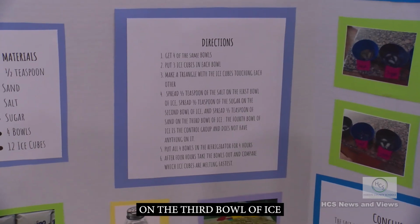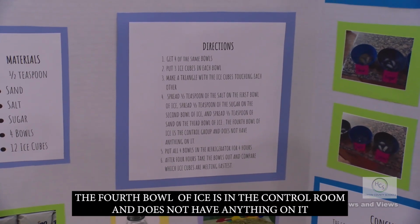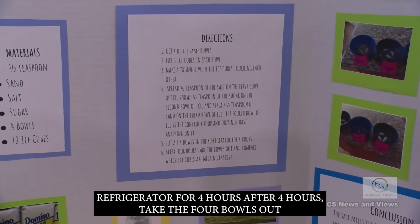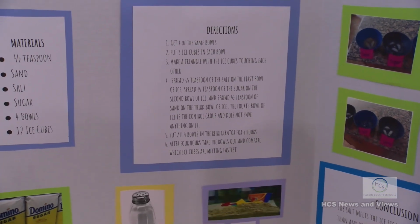third bowl of ice. The fourth bowl of ice is the control group and does not have anything on it. Put all 4 bowls in the refrigerator for 4 hours. After 4 hours, take the bowls out and compare which ice cube is best.